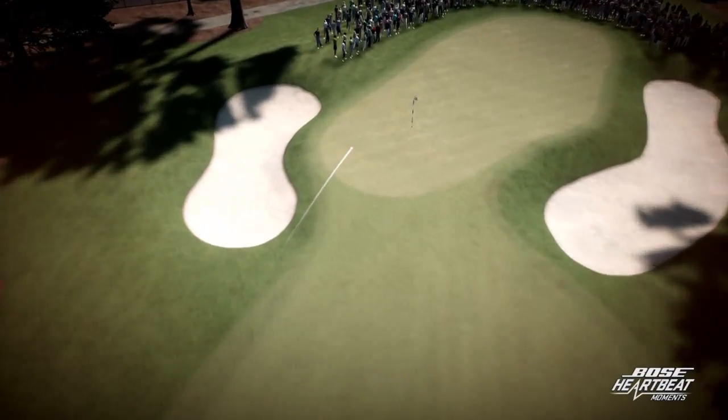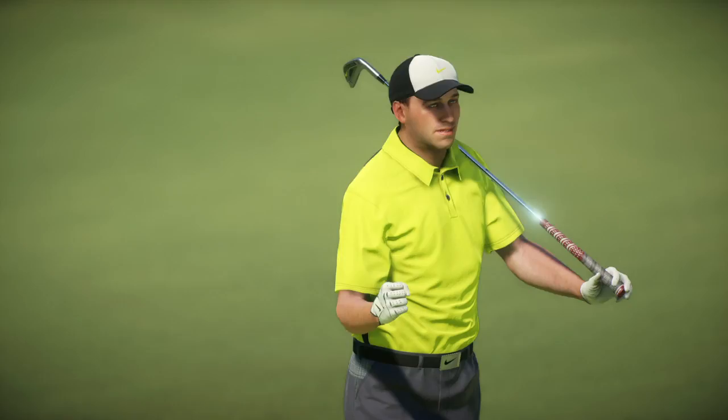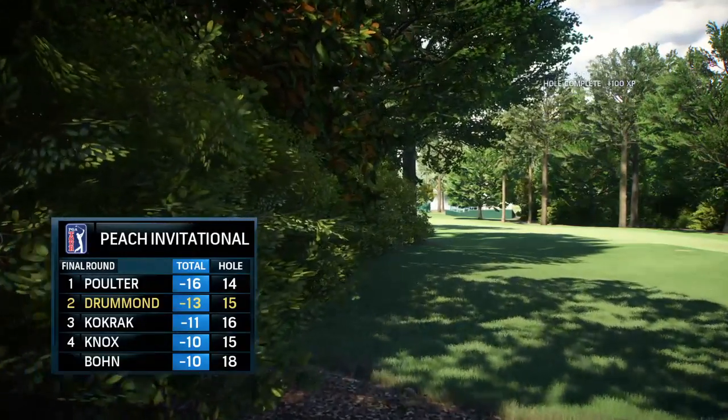Seems to like it. Headed for the back part of the green. That's how the best in the world play it, Frank. Well, it's a little lucky that it went in, but it was always going to be close.